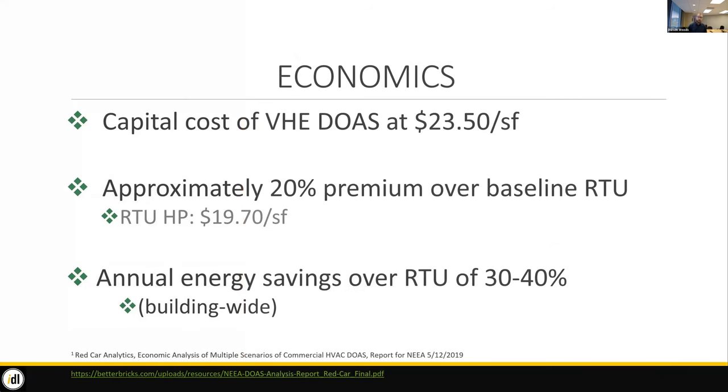If you look at the capital cost of a VHE dedicated outdoor air system, it's coming in at about $23 per square foot. Now that is a premium over a baseline rooftop unit heat pump, which would be closer to say $19 per square foot. Where I'm pulling these numbers is from Red Car Analytics. They did an economic analysis of multiple scenarios of HVAC. This came out in 2019. It was a report for NEA. It's available online. They have case studies.